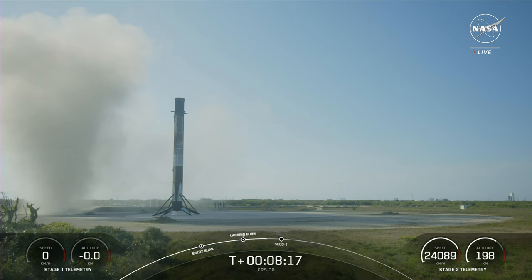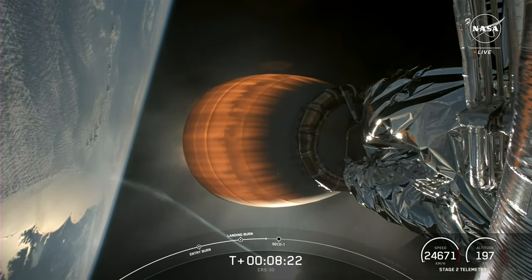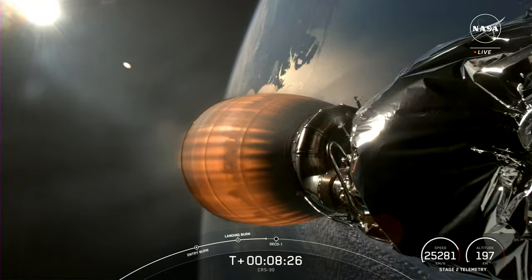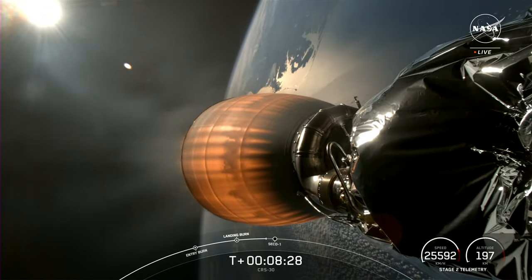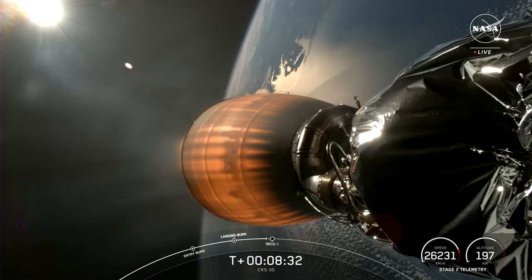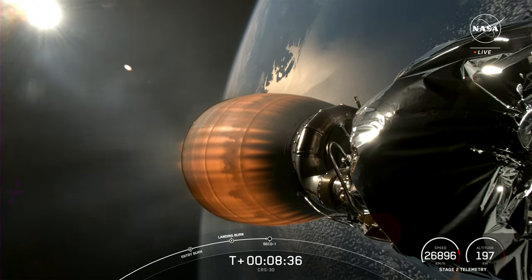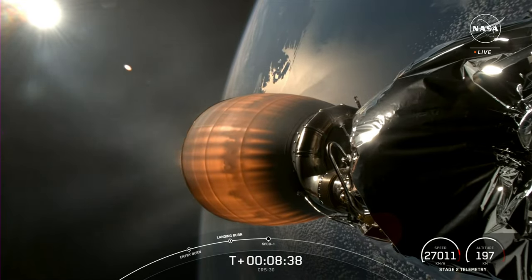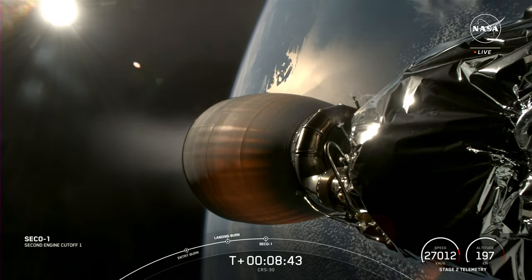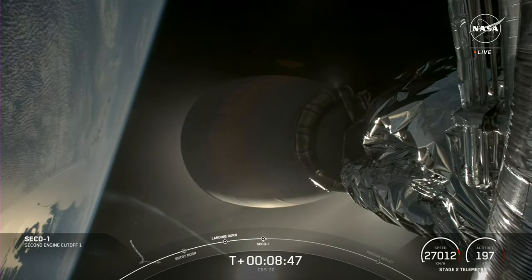Stage 2 FTS has safed. You heard that call out that stage 2 FTS is safed, getting ready for second engine cutoff here in just under 10 seconds. MVAC shutdown. There is that second engine cutoff with the MVAC shutdown call out.